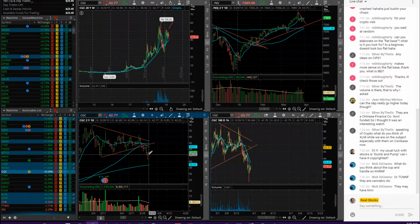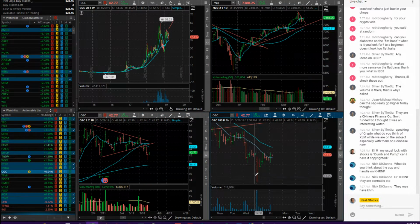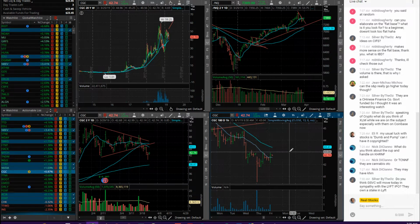CGC trying to bounce back. Look at yesterday, elevated volume. That could be a reversal day for CGC. Pretty quick spike low on this hourly chart. That's not too bad. You could probably buy this here over 43.20 or something, somewhere 43 something.